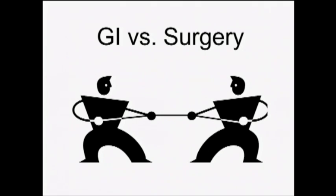Now, I wanted to finish the talk a little bit about some interesting initiatives that have come up, and it's around this kind of push-pull between GI and surgery around flexible endoscopy. And I don't want to go into all of the details of what has happened over the last 12 to 14 months, but the gist of it has been that some of the GI societies have really called into question the requirements of the American Board of Surgery for residents in the area of flexible endoscopy.